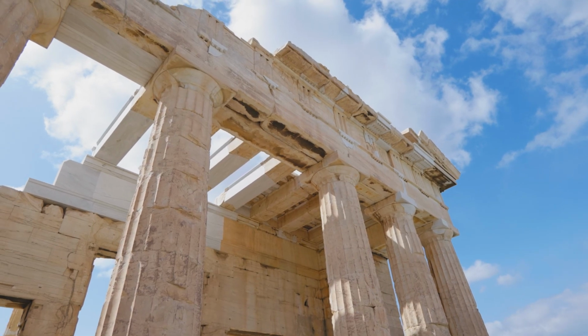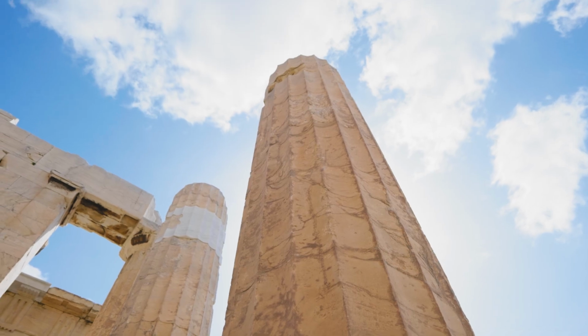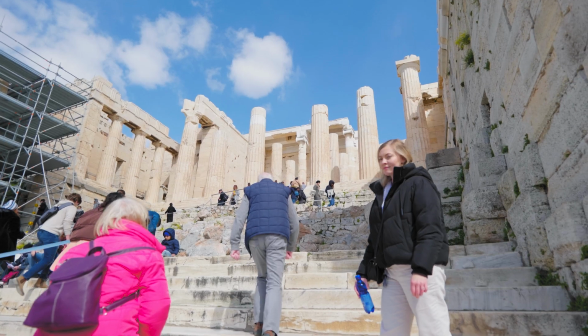And it survived bombardings, earthquakes. It's still standing today. How incredible is that? How incredible is the work power they had in the past? That thing's so old, it's still standing.